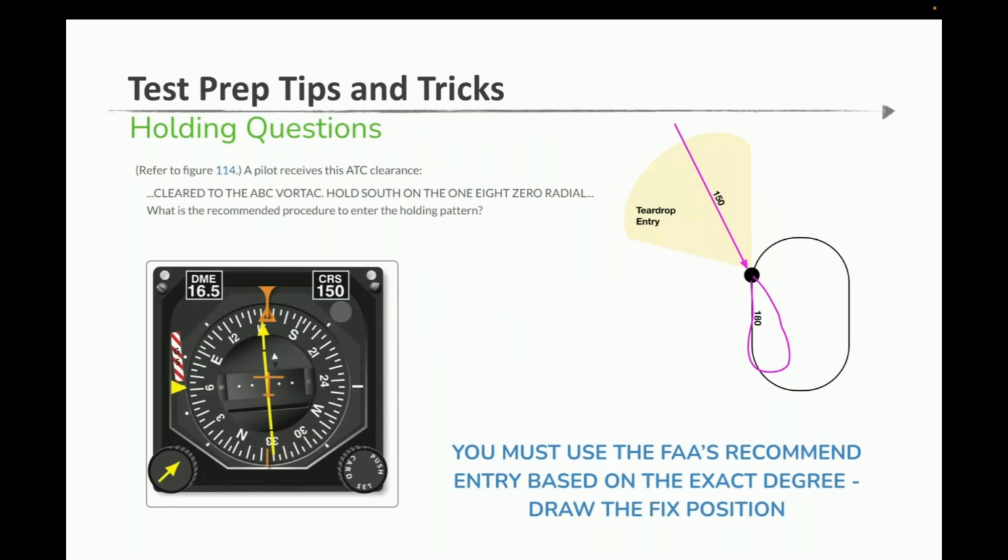You're going to have holding questions, and holding in the modern world today, especially with advanced avionics like those from Garmin, the system's going to tell you the preferred holding method when you're actually flying holding patterns in the airplane, which on top of that is very rare. I can only tell you a couple times in 23 years of instrument flying, they've actually had a holding pattern issued to me. But you'll do them a lot in training, and you'll be tested on them on the knowledge test. And they're very specific about the holding entry directions.